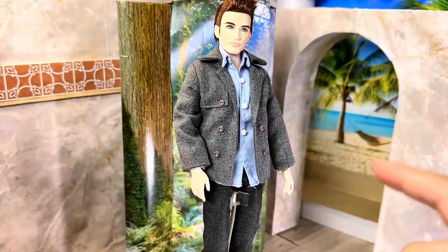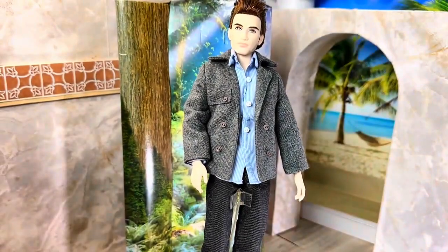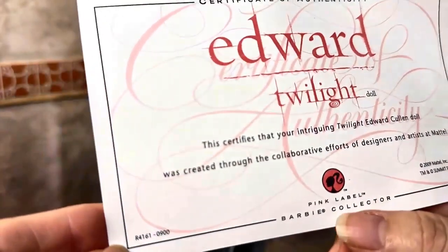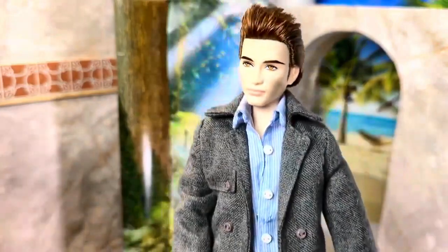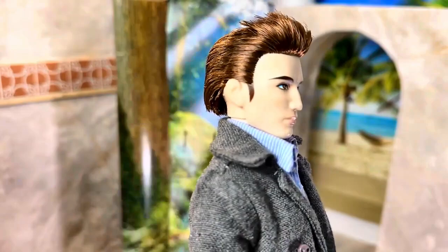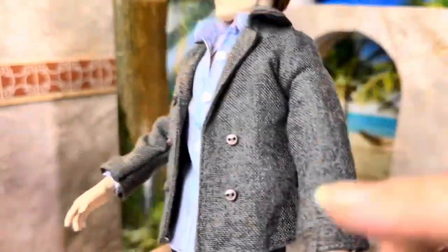Okay, so we have Edward out of the box. And he did come with a stand. It does say Twilight on it, which is kind of cool. And with this certificate of authenticity, it says it is pink label. It does not look like he was part of a limited run, so I guess they made a few of these. I did notice when I saw them online, there's some things that I'm not sure how I feel about, like the glittery skin, because it's all over. I don't know how I feel about that.